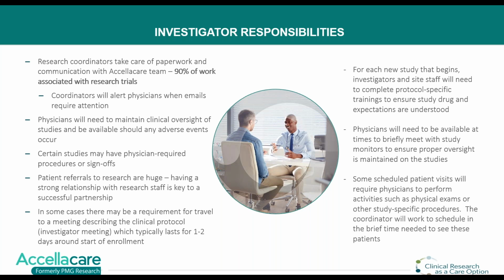We're able to look through the EMR to find patients, and look through the physicians' schedules to locate patients that might fit a certain study. But having that physician and provider involvement with our staff is very helpful in us being successful with our studies, and in knowing whether your patients would be open to participating in trials and would be a good trial patient. Physicians will also need to maintain clinical oversight of our study. If there are ever any adverse events that a patient may experience, it's keeping an eye on those and making sure the patient's safe.